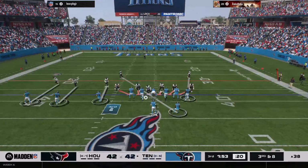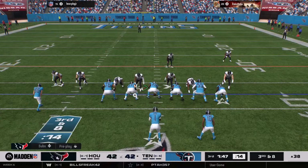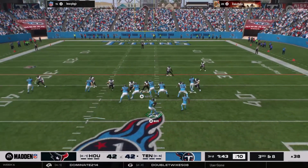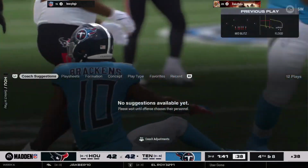Okay, break. It's third and 8. Need to get a chunk here. 70, 19, Tiger, 19, Tiger, 18, Pioneer. Let go. To the air on third and long. That one is incomplete. Couldn't hang on through the contact.